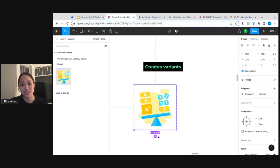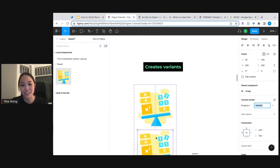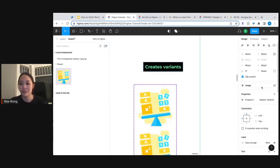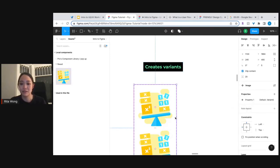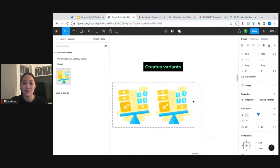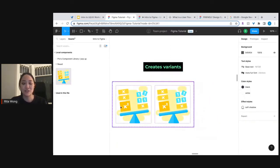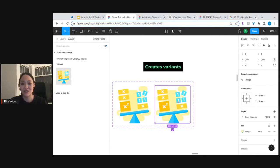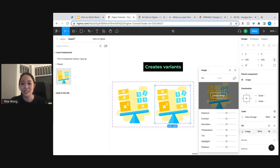It's still one variant right now. What you're going to do is find this purple plus sign and press Add Variant. I just wanted it to be vertical. So now there's a duplicate of the original one, and I want to change this to a different image. So I'll just press into it.